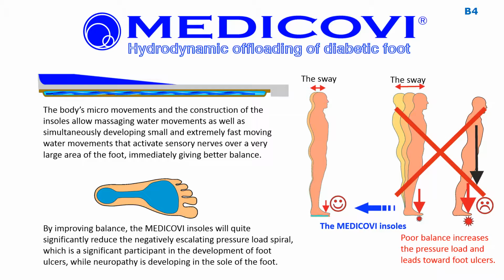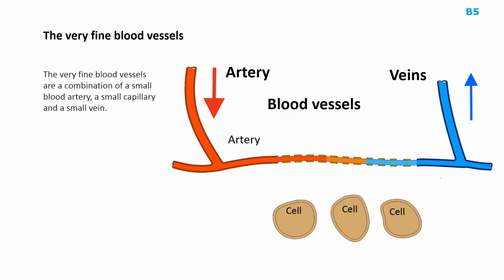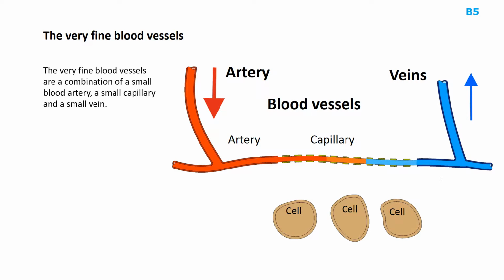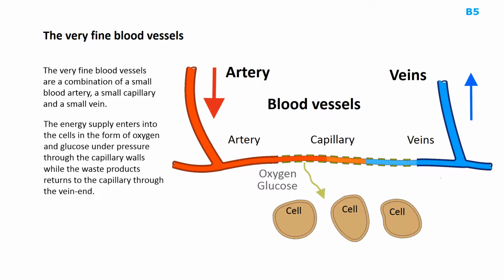Let us begin by looking at the very fine blood vessels. The very fine blood vessels are a combination of a small blood artery, a small capillary, and a small vein. The energy supply enters into the cells in the form of oxygen and glucose under pressure through the capillary walls, while the waste products return to the capillary through the vein end.